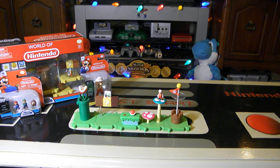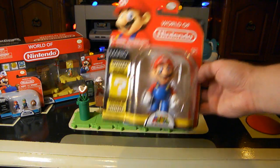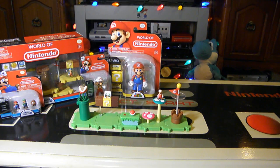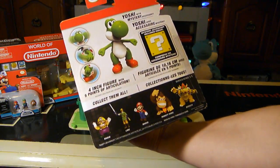Now we're moving on to the third ones. Sticking with those figurine type things, we're going to go to some figurines that are just slightly bigger. Now these figurines are called, I think, the 4-inch series. They're roughly 4 inches anyways. Let's look at Mario first. So here is Mario. It does come with a hidden mystery item. There's also Yoshi. And I believe there's going to be a Wario, because there's Wario on the bottom left.